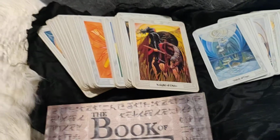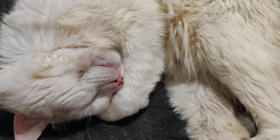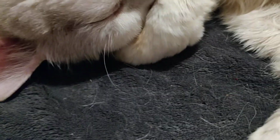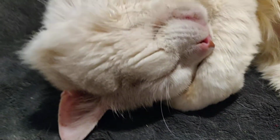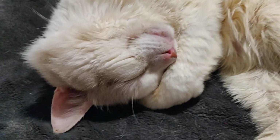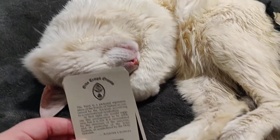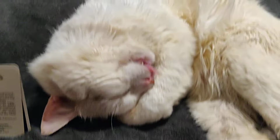Today, my assistant will be beautiful Frey. As you can see, he is just calmly napping, and until a little while ago he was actually snoring. And no, I'm not shooting him upside down. See, this is straight, so the kitty is actually all like that. So let's get on with it.